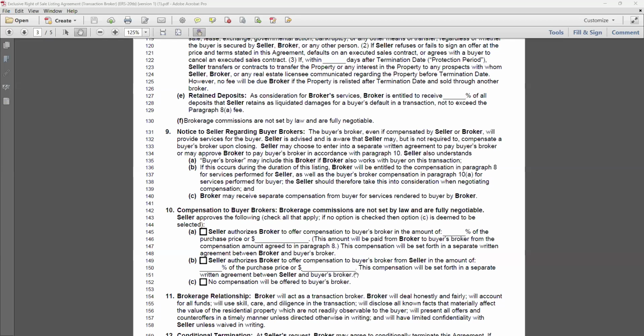At the end of the day, the only way you get paid on the buyer side is not because they signed this, it's because that information is contained in the compensation agreement. The compensation agreement is everything. Make sense? Yes, Tony, thank you. Okay.